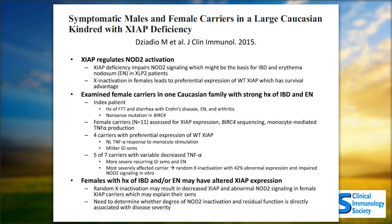And finally, the last paper I wanted to highlight was the symptomatic males and female carriers in a large Caucasian kindred with XIAP deficiency. So XIAP regulates NOD2 activation. Therefore, a deficiency in XIAP would impair NOD2 signaling, which has been associated with the development of inflammatory bowel disease as well as erythema nodosum in the XLP patients.